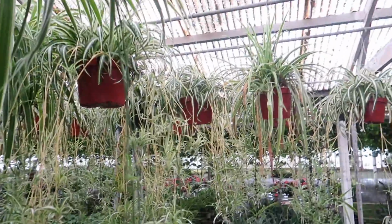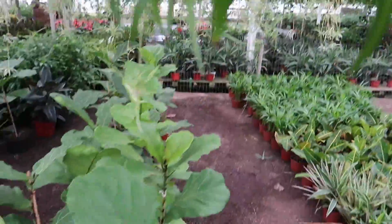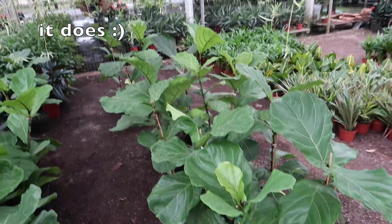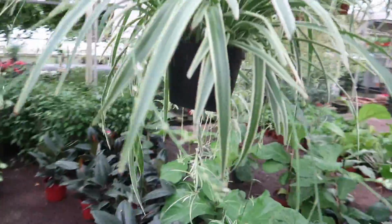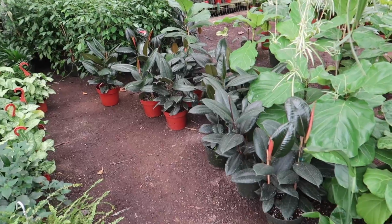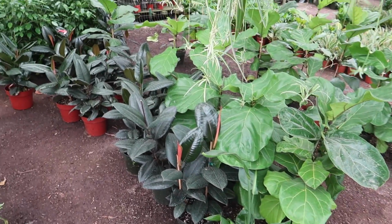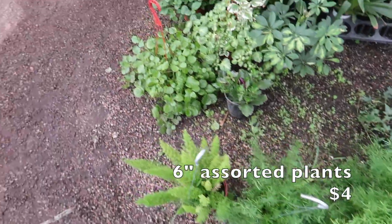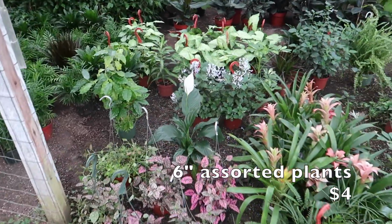These are $7.50. This too? I'm not sure if that counts these Fiddle Leaf Figs, but if it does, that is an amazing price. So I don't think it does. 8-inch assorted plant, $7.50. Look at these pretty spider plants, ferns. These are $4.